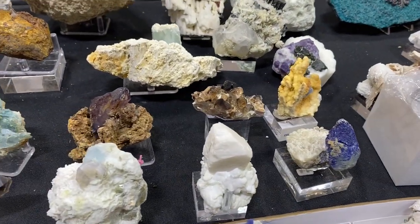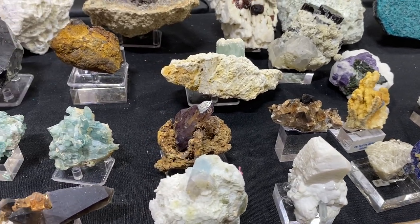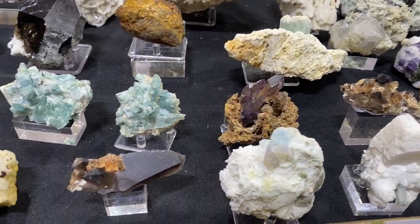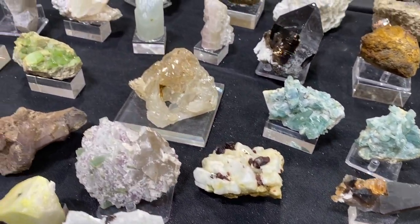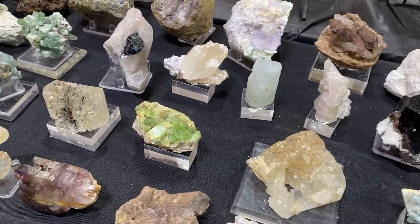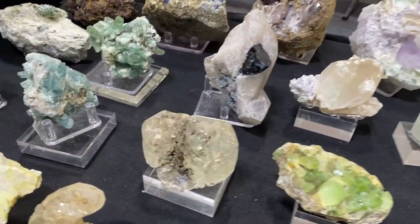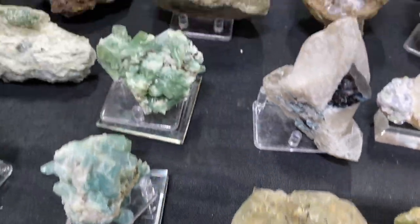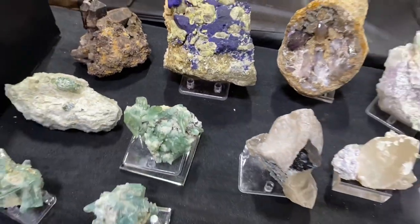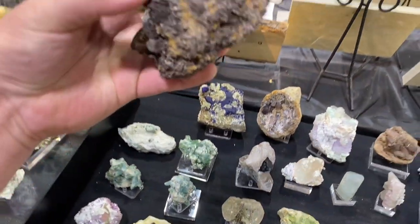Very awesome minerals. It's a cool aquamarine there. A little bit different, a less jewel, I guess you'd call it, right? Here's a scepter in matrix.